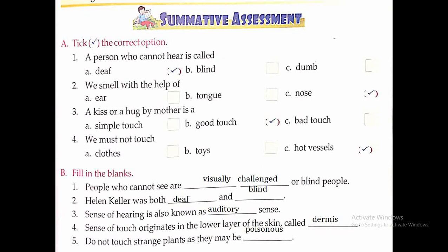Auditory sense. Point number 4. The sense of touch originates in the lower layer of the skin called dermis. Answer is dermis.